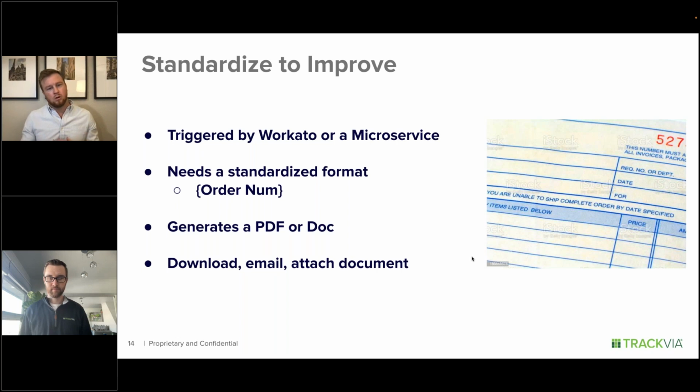This can be triggered by a Workato or a microservice. We've got a couple different flavors of how FormStack can be triggered. But really what you need on the document, like I showed with the order form, is you build a template and you use the curly brackets here to identify fields that are ready for input, right? You don't want to put it in the order number title, you want to put it in the order number field next to it. And what you can do with triggering this out of TrackVia is it can generate different document types, but PDF and DocX are the most normal. And then where does it go? Do you want to put it in TrackVia? Do you want to send it to someone? Do you want it to attach someplace else in a different software, maybe like box.com? All those are possible. And like I said, Brandon will show it off.